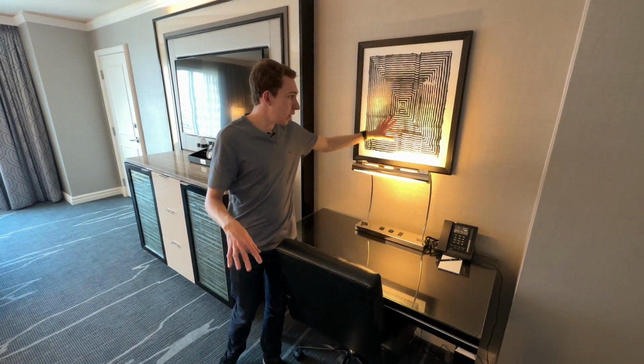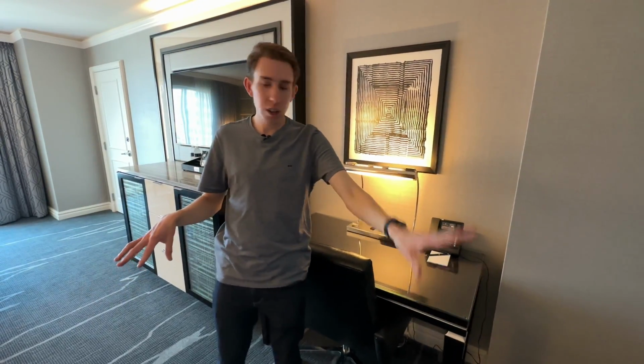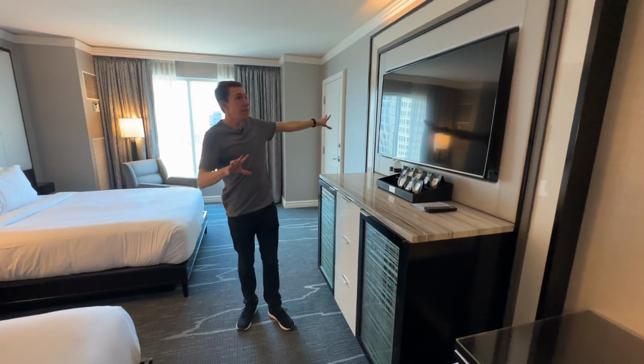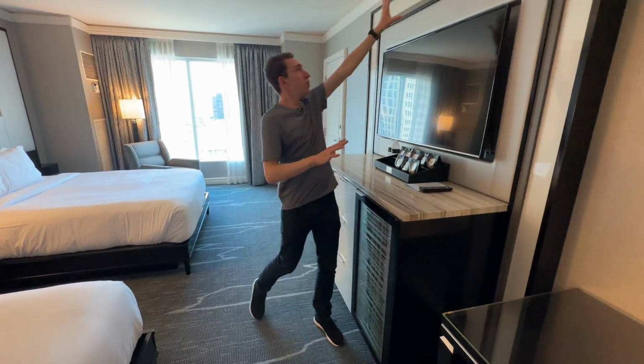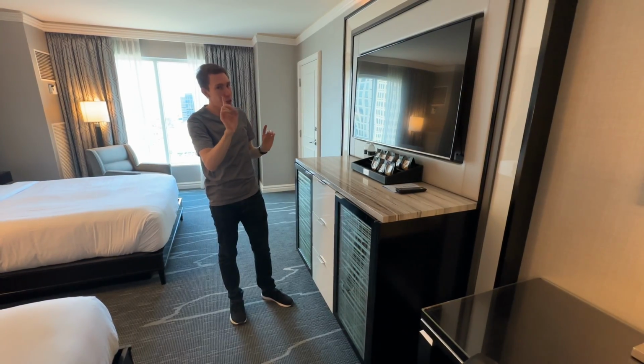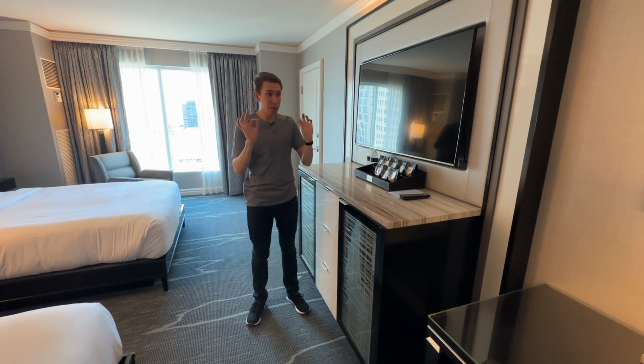This is cool, this lighting. Pictures are just nothing crazy. Little seat over there, and then we have the mini bar area here with a huge TV. I like this unique piece that they did to kind of make it not a flat wall, but there are still a lot of flat walls here for a Ritz Carlton. So they could have done a little bit more.